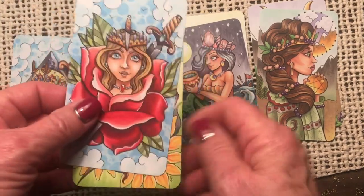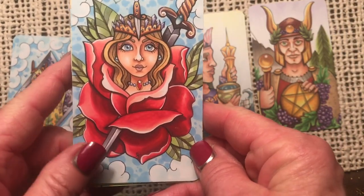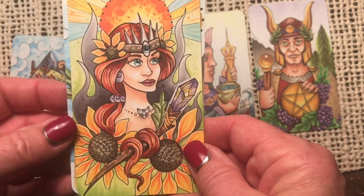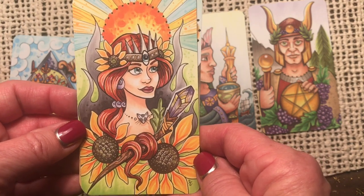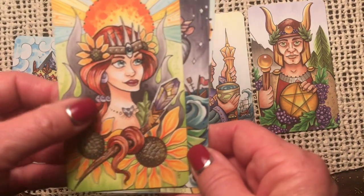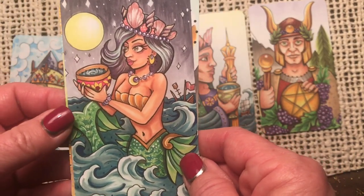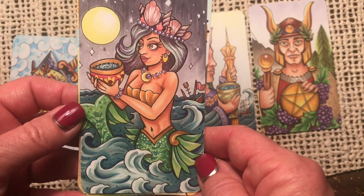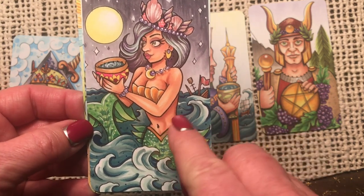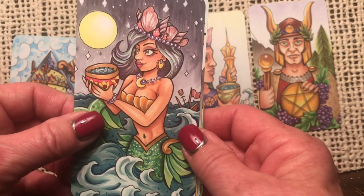Alrighty, then we have the Queens. Here we have the Queen of Swords. Beautiful. She's that rose with the thorns. Queen of Wands, with the sun and the sunflowers. She's even got a kitty cat on her necklace. Kitty cat head. Here we have the Queen of Cups. A siren. It's got kind of a mermaid figure here, and we've got the ship sinking there, as in the siren legends.